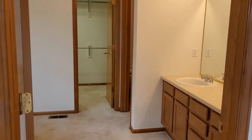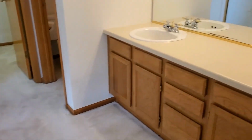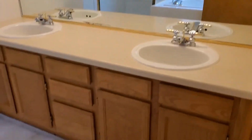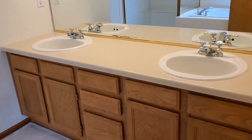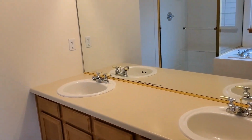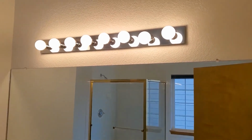This is a big master bath. Again, it has carpeting on the flooring. Clearly, a man designed that. And we've got a double sink with just lots of storage in here. These cabinets are dated, but they're in good condition. You could do a nice facelift on this by just changing out some of the counter materials and some of the light fixtures that we're seeing that are more dated.